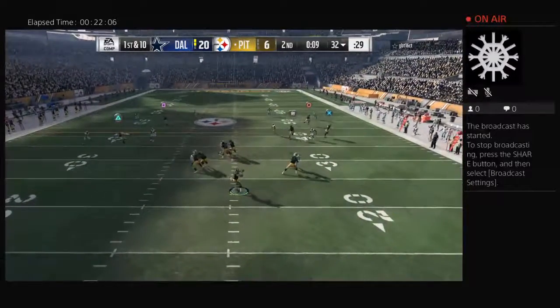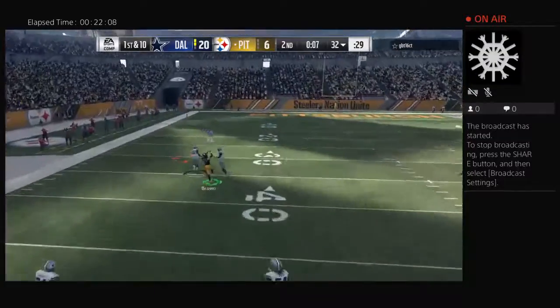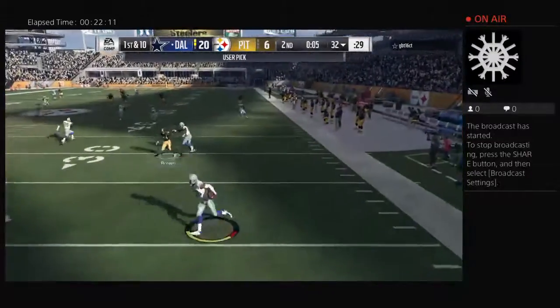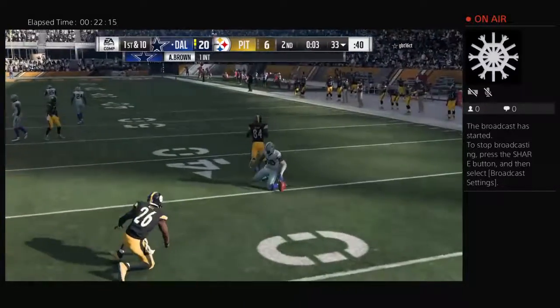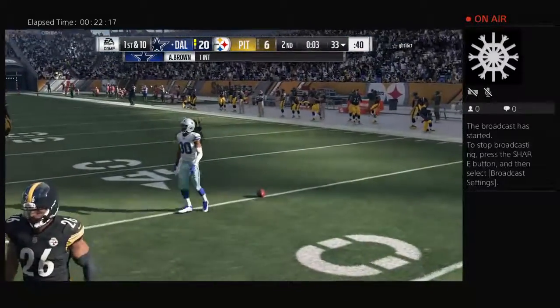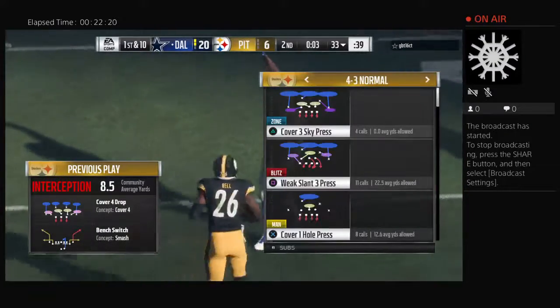From the shotgun, it's Roethlisberger. He's going deep for Brown. And Big Ben is intercepted a third time. A great read, and it's picked off. And his guys have got it back at the closing stages of the first half.